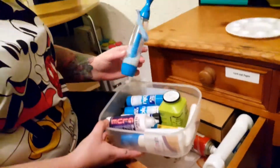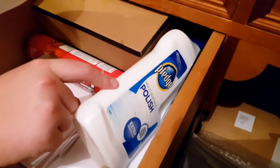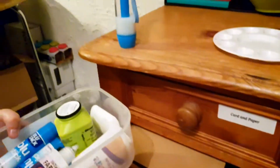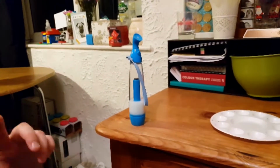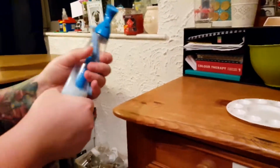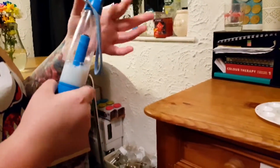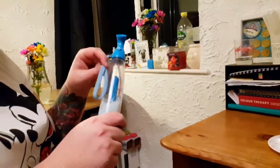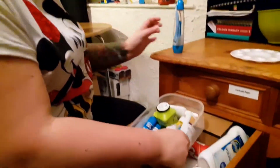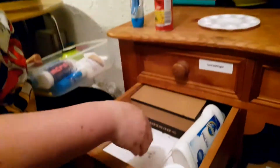I was going to say, what is this? Well, this. Oh, when I'm doing the baubles, we use the floor polish, and it keeps it super sparkly and attached. But if you use too much, it goes all soggy. So we found this, and you pump up the water, and then you just spray it into the bauble. It's handy. And then underneath, we've got some polish to polish some stuff up.